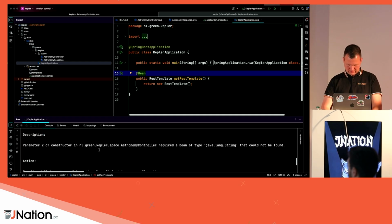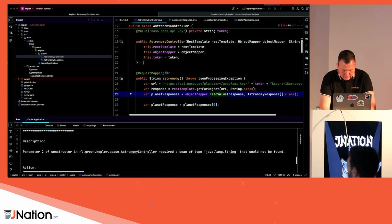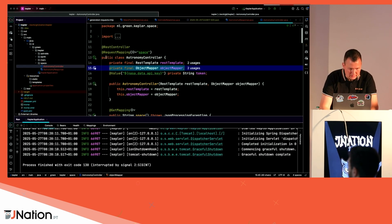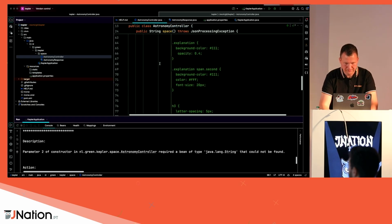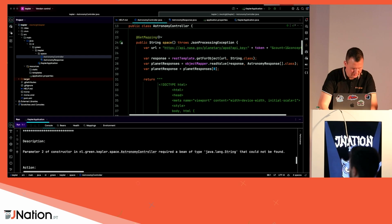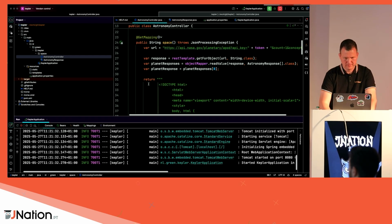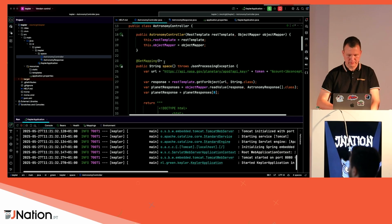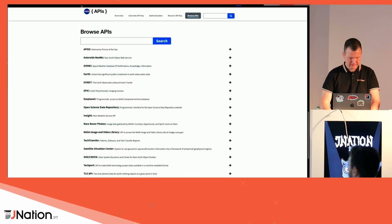It says a controller bean could not be found. I always have a backup, so let's do the backup here. And I forgot something. Yeah, that should be good now. It's good now. So we created a get mapping. Let's go to the get mapping.